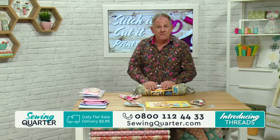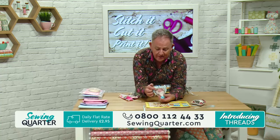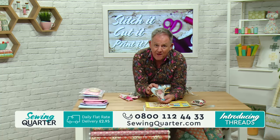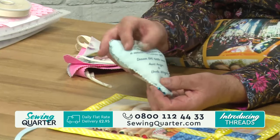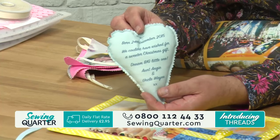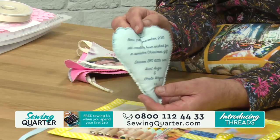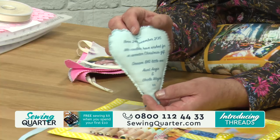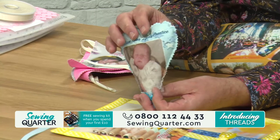But you can print your own fabric, whether it's a photo, like this one we showed you earlier. Really, look at that. You can print your own photo onto fabric to make something with. You can write a poem or your own words and print it on. Sometimes when you send somebody a card with really lovely writing on it, it'd be nice to put it on fabric and frame it, wouldn't it? Like a nice romantic gesture.